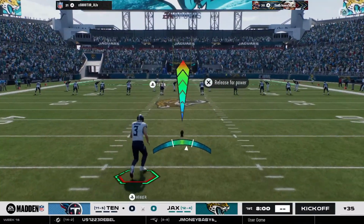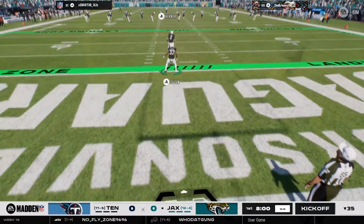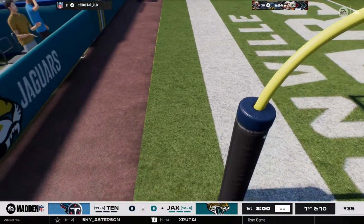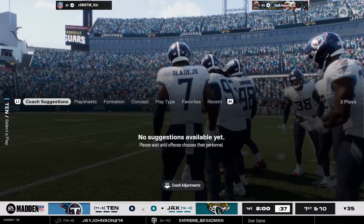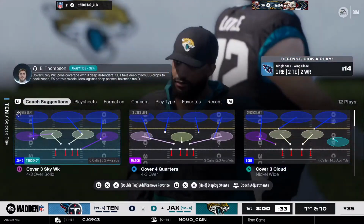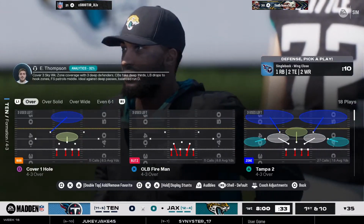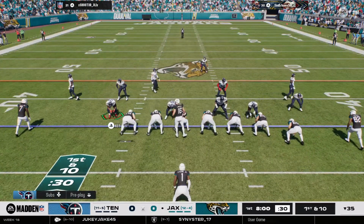Just about time to rock as toe gets ready to meet leather. And off we go from Jacksonville. And that one not returnable. It's over the back line to the end zone, so that's going to be spotted up at the 30-yard line. Ball up to the 35 now as they come up on 1st and 10.